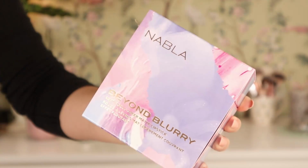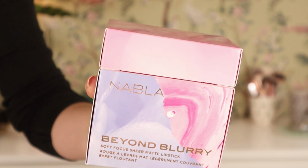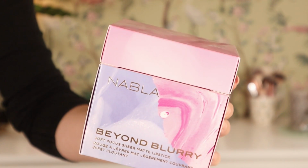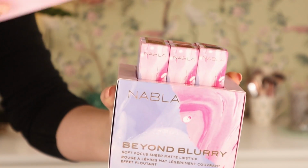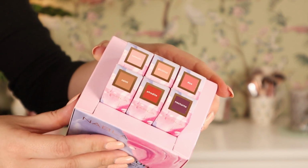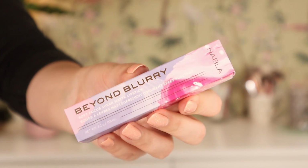Alright, so these lipsticks come in the cutest little box. They're all snug in there all together. Very, very cute. I thought the whole vibe of this collection was very springtime appropriate. I love the watercolory vibe on the box and on the boxes of the lipsticks themselves. Very cute with the pink and the purple. I'm all here for it.